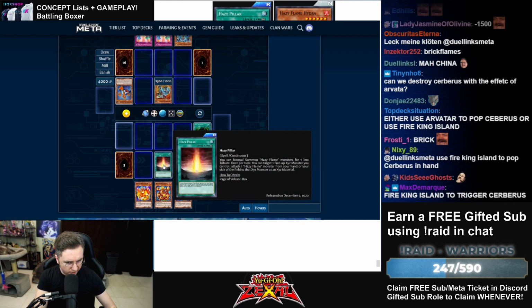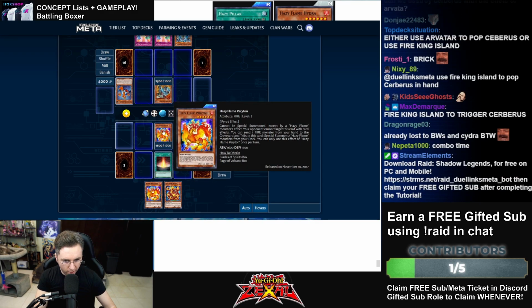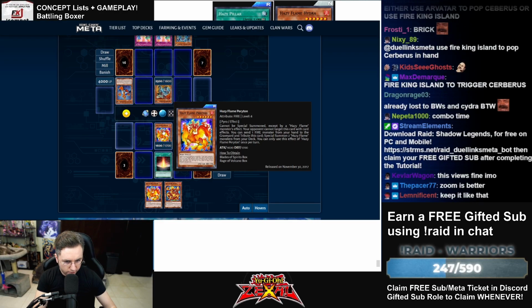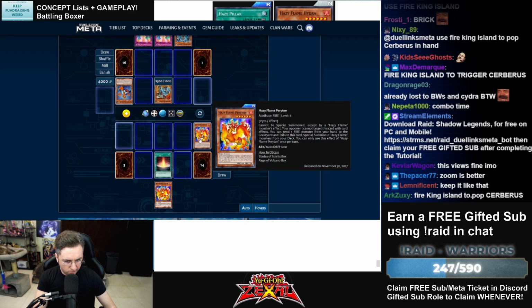Hatronade, Hazy Pillar. You can normal summon a Hazy monster for 1 less tribute. So we want to summon the Paratin for 1 less tribute. And then you can send a Fire monster from your hand to the graveyard and tribute this card to special summon 2 Hazy Flame from your deck. So we'll discard a Hydra and the Paratin. And this is once per turn.